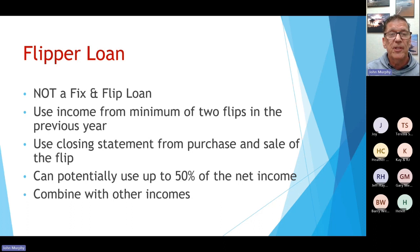You can potentially use up to 50% of the net income that you made on your flips and add that to your qualifying income. And once again, yes, indeed, you can combine that income with other incomes.